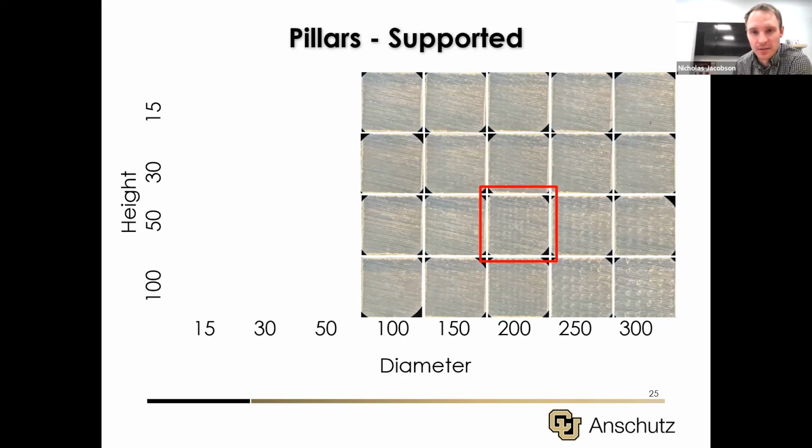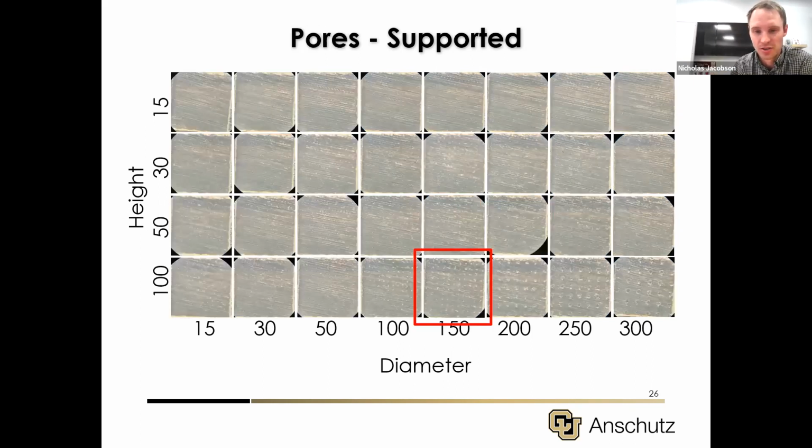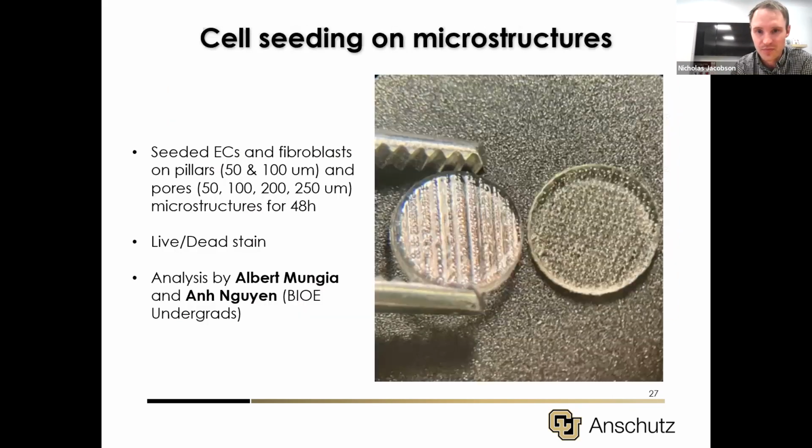And what we actually saw is that the pillars performed worse. I believe it's because, as we were taking the support material off, it may have affected some of the micropores, or the support material could be blocking some of the pillars from sitting down. Either way, we found that the pillars were less well formed when printed with support material surrounding them, but the pore microstructures did better. So we then seeded cells onto these different microstructures.